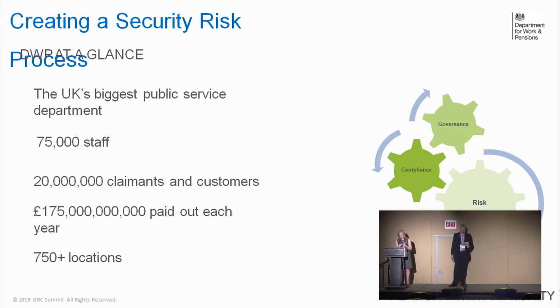And amongst those systems, we also have 4 critical national infrastructure systems. We hold Europe's biggest database of our citizens. So every citizen in the UK is on that database. So we have a responsibility in the security team to protect that data and that information.